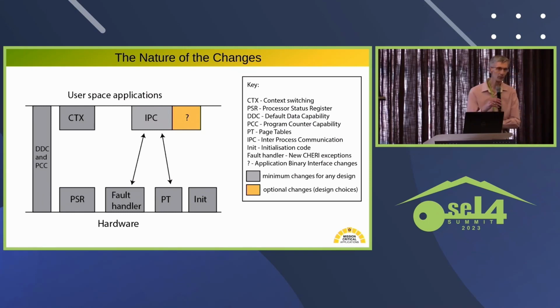The system initialization code, which of course probably isn't actually part of the proof, but this is seL4 in general. I haven't put a dotted line around which bits are proven and which aren't. That might be an interesting exercise for later. But the several architecture registers have to be used differently. Page tables have some extra permission bits to deal with capabilities, so there's a little bit of change in the page table management code. CHERI can generate faults which aren't present in a normal AArch64, so there are some changes there. There are some extra bits and modes and things in the program status register.